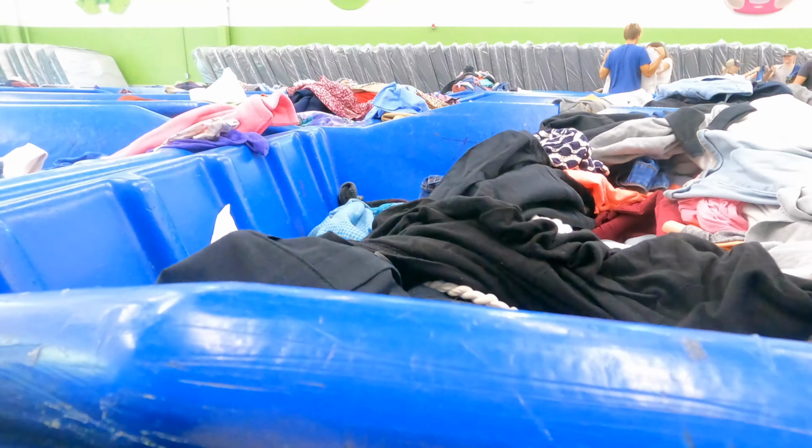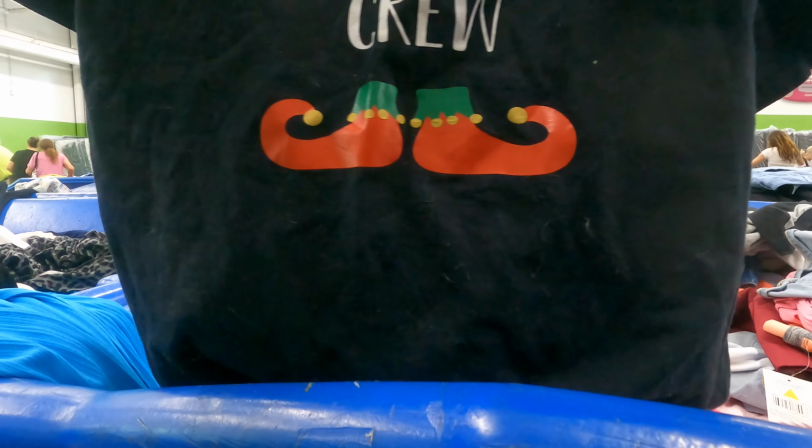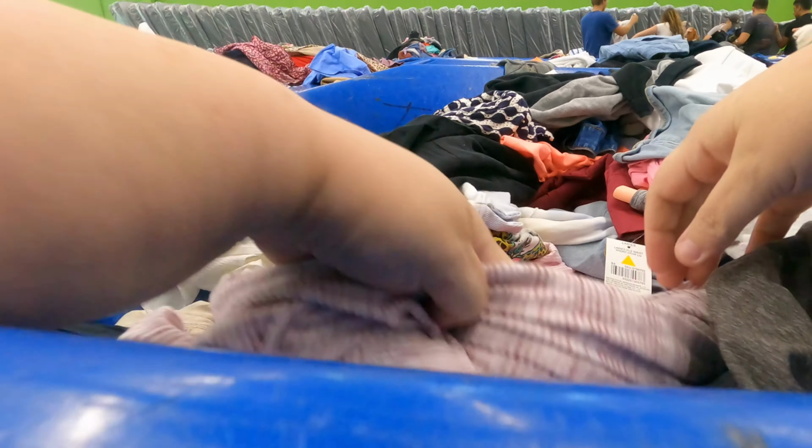I am wearing down, guys. It's about to be over, I think. ER crew. Don't know what that means. Some elf thing, maybe. Carhartt? Yeah. These sell well online. This is a 3XL. Feels almost new. We will not sell that on eBay. We will sell that either on Whatnot or another place.